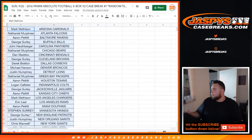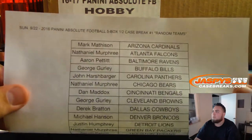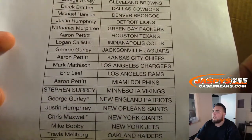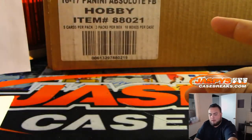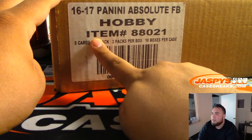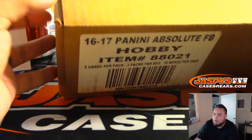Alrighty, everybody. Chris, last one was the Giants, and George, Patriots free spot for the early bird. All right, so here you go. Here's the Absolute. And again, remember I told you it was 10 boxes a case, so we had a little typo. Should have been 5. 5 cards per pack, 3 packs per box. 2016 Absolute Football.